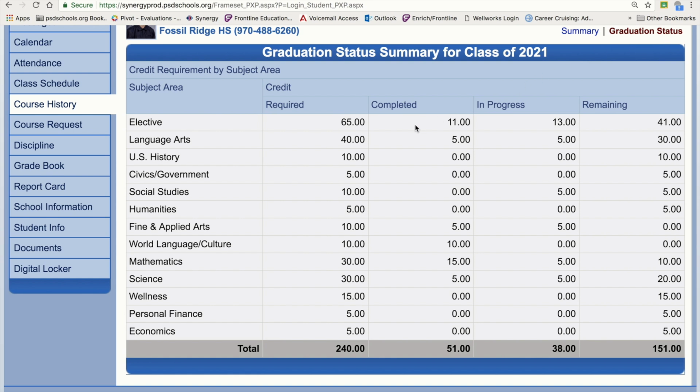Okay, what that's going to do is pull up your graduation status, and this screen should match the graduation summary on your transcript. Again, you can see the required column that tells you all of the number of credits that are required for each graduation bucket. It will tell you how many credits you've completed in each of the graduation buckets. It will tell you the courses that you have in progress. And it will also tell you the remaining credits that you need to earn before you graduate.